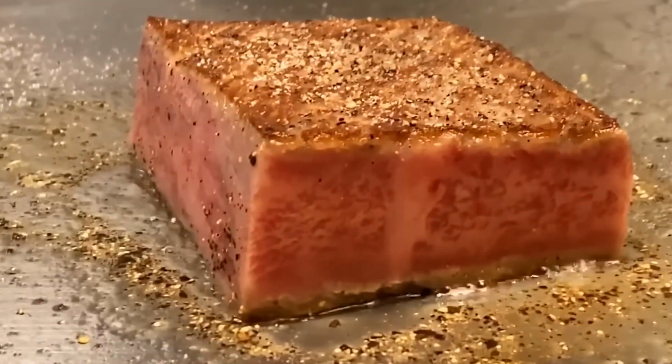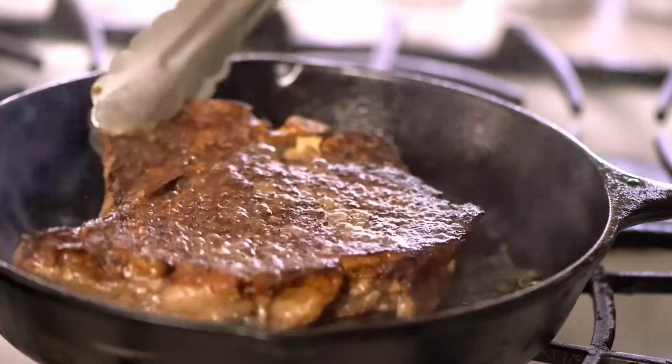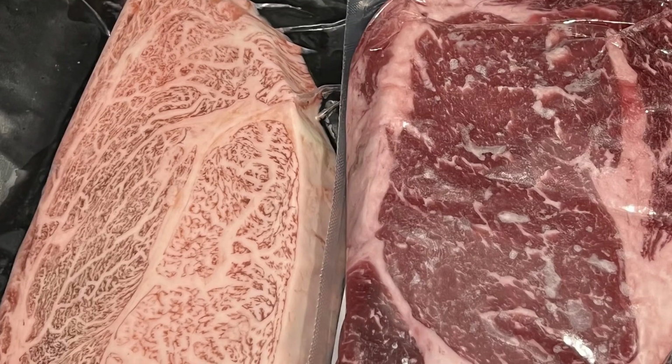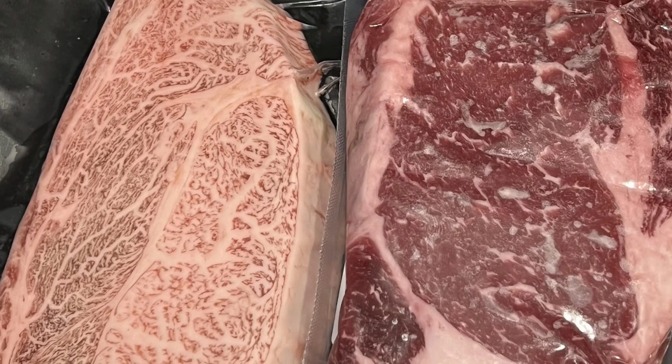Speaking of which, does any of this actually matter when you taste it blindfolded? Here's where things get humbling. Texas A&M ran a study where consumers tasted Wagyu alongside regular choice beef. People rated the Wagyu significantly higher. But when asked to identify which was which, total coin flip. They knew one tasted better. They just couldn't tell you which one it was.